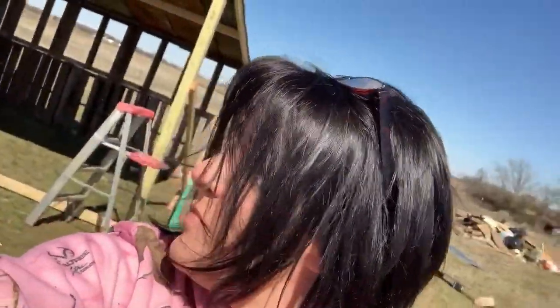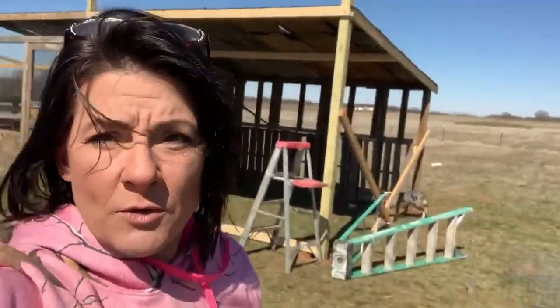Okay, so I'm going to go ahead and jump in and tell you kind of where we're at on one of the other projects that we're doing. So many projects going right now. You can see behind me here, we started this project, planned the project at the end of last summer, and we ended up having to build one section of it just out of necessity.